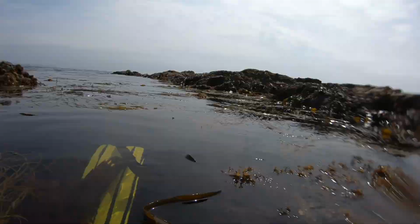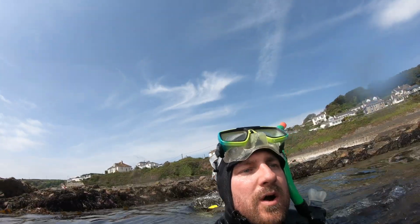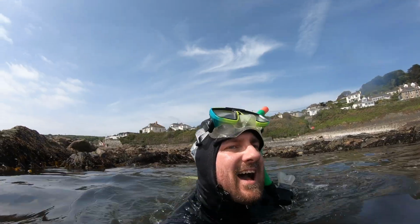Okay, let's see if I can get through this. This is one way. Rip your wetsuit. Okay, I think I'm in deeper water, but without looking in, there's no way of knowing how deep it is. I just need to get to a safer depth.